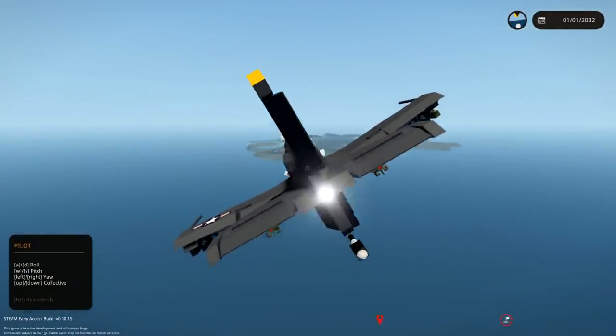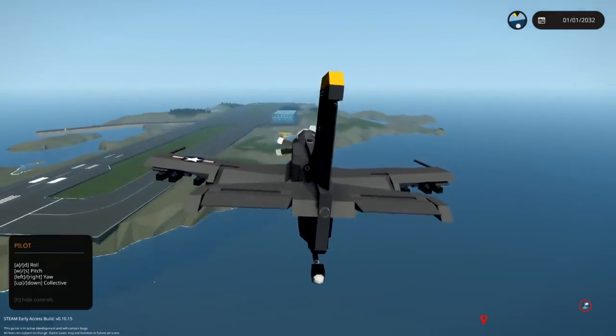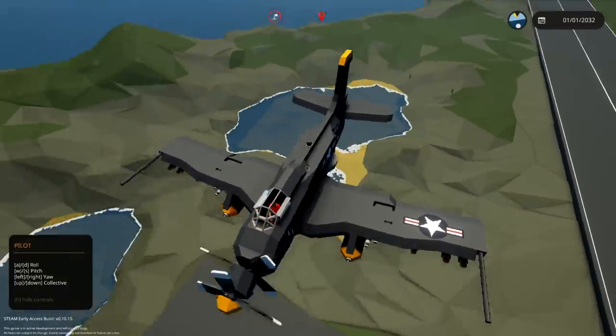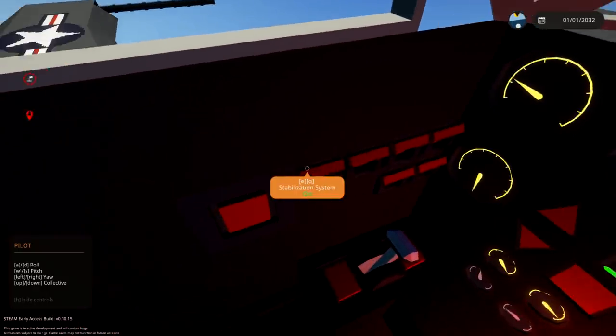Number 5. We'll bomb this place. Hit the hangar, that might be a better target. Let's try and hit the hangar. Here we go. Everybody ready? In 3, 2, 1. Fire release. Did we hit it? Oh, I think that one actually worked. We actually hit it. Alright, I'm going to turn the stabilization system off.